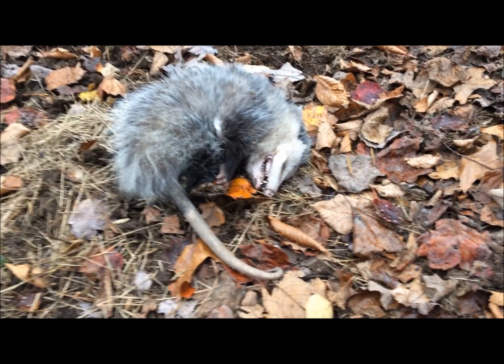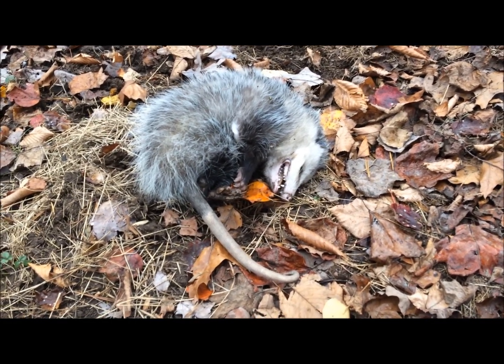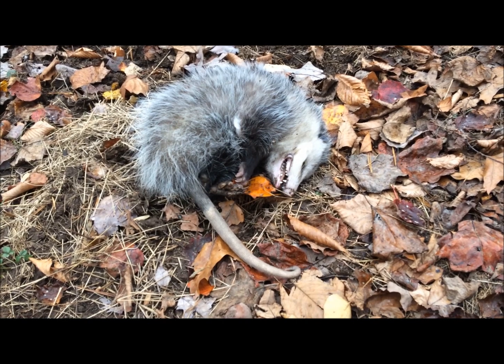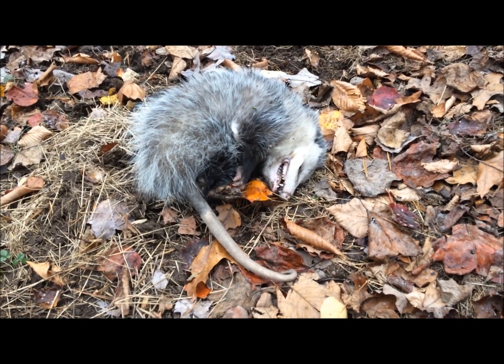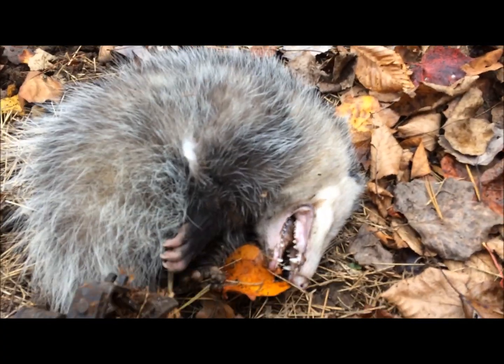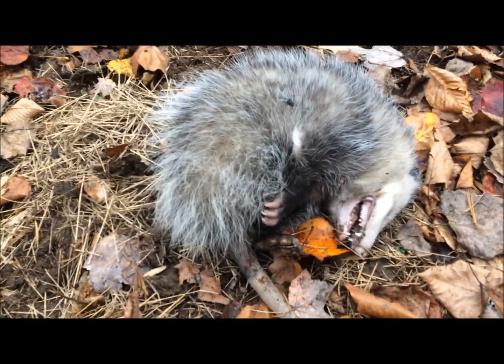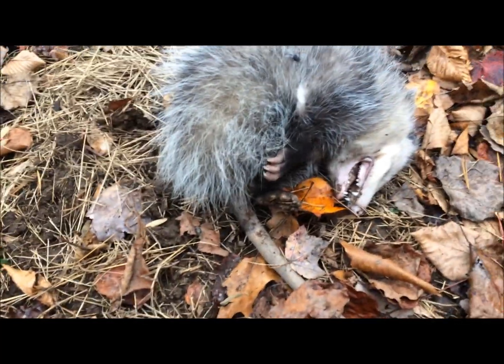He's kind of small, so I wanted to try out my new catch and release pole. Not that you really need it for these guys, but I just wanted to give it a shot, and because his arm was alright and everything, he's very much okay. He's just acting, aren't you, little dude? Yeah, he's just acting. So I think when I fire up the mule here, he'll probably take off.